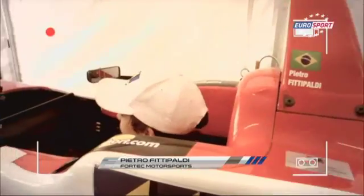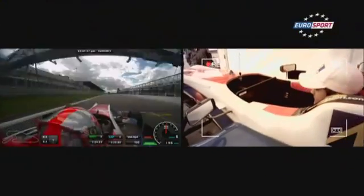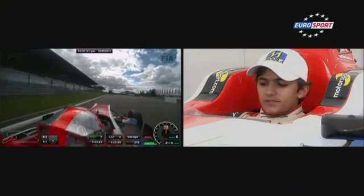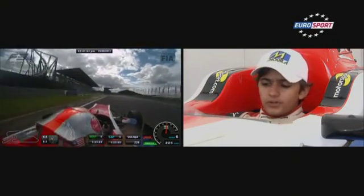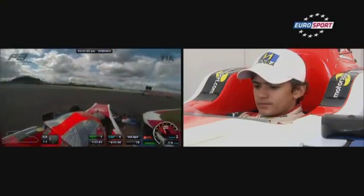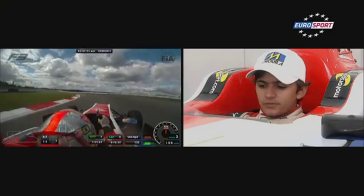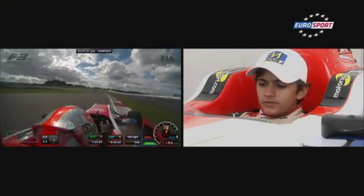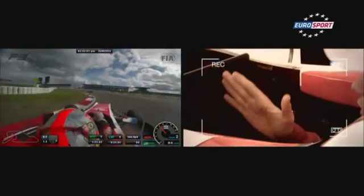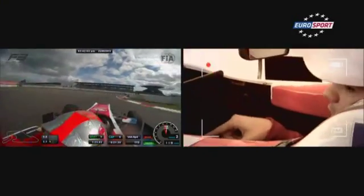Hi guys, Pietro Fittipaldi. We're here at Nürburgring this weekend, and I'm going to show you a lap around it. Coming down the front straight, you're going to approach turn 1. You gain a lot of time under braking, so it's important to brake deep and get a good exit. You want to use all of the track here on the exit. Prepare for turn 2 because it's a fast corner. You want to lift as little as possible, and again maximize the width of the track.